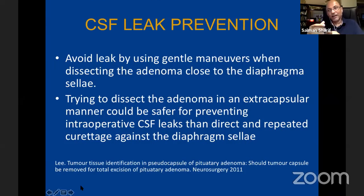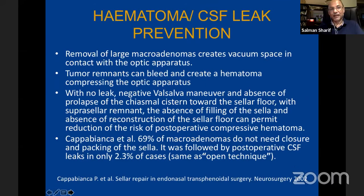The important thing to understand, the problem that we have with these giant tumors, is if there is a buttress effect or you've got a waistcoat in between, everything should be done safely and do not pull them down from that waistcoat because you can cause bleeding and serious problems. And so hematomas are a problem with these giant tumors because you leave a big vacuum space in contact with the optic apparatus. They can cause even worsening of the vision.